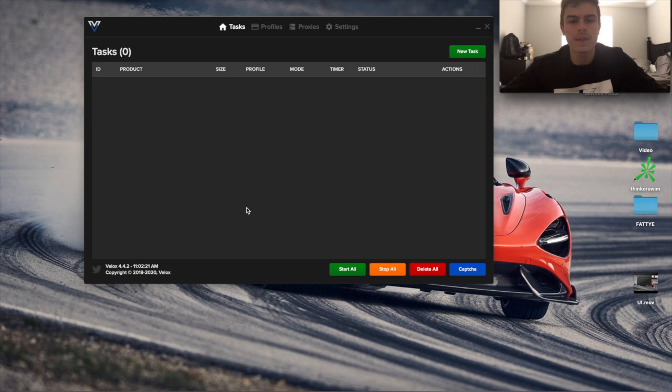I also hope that you guys realize that you don't need a lot of money initially to get into botting. I'm a perfect example of that. I started with Velox back in November, and it's definitely laid the groundwork and really helped me understand kind of how botting works. And it kind of just helped me take it to the next level by actually getting into it and taking action with it.